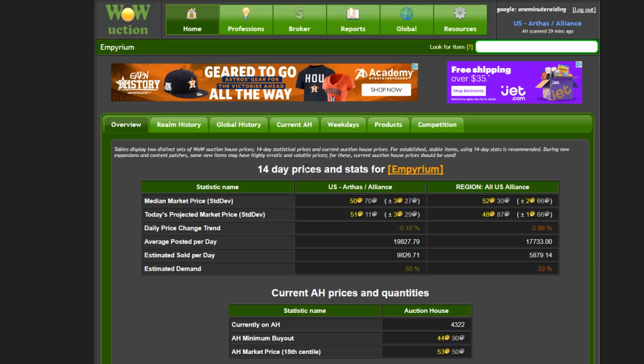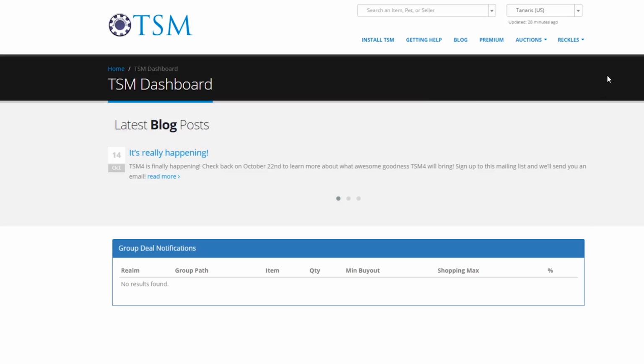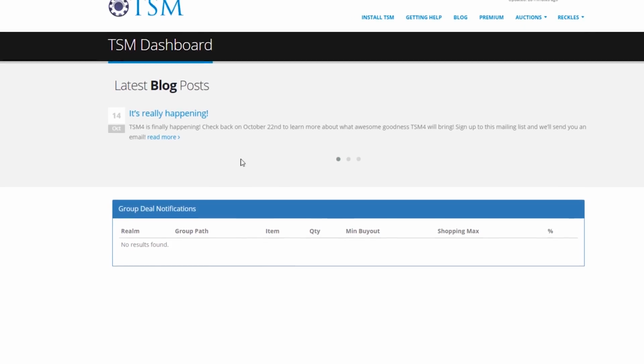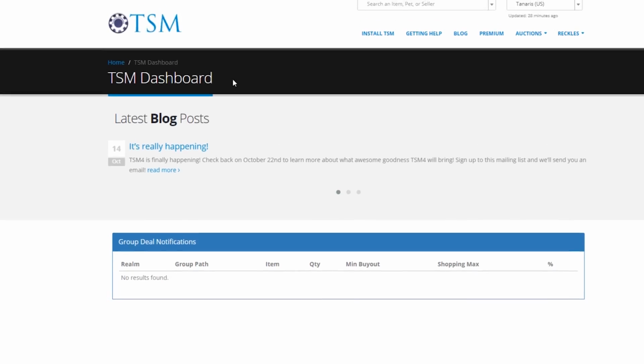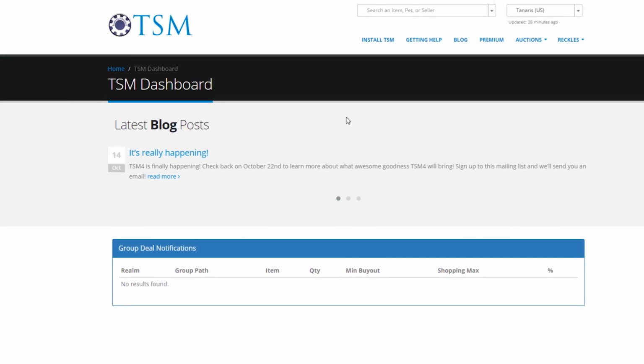So do that. The next site that I use is Tradeskillmaster.com, and TSM is fantastic. And if you didn't know, they just announced yesterday, TSM 4 is coming out. Woo! We're going to get information on October 22nd. I just tweeted about this, so go retweet my tweet and read and learn. This is going to be awesome. Hopefully. I don't know, but I'm excited. They always do a really good job. This team cares so much about the community.